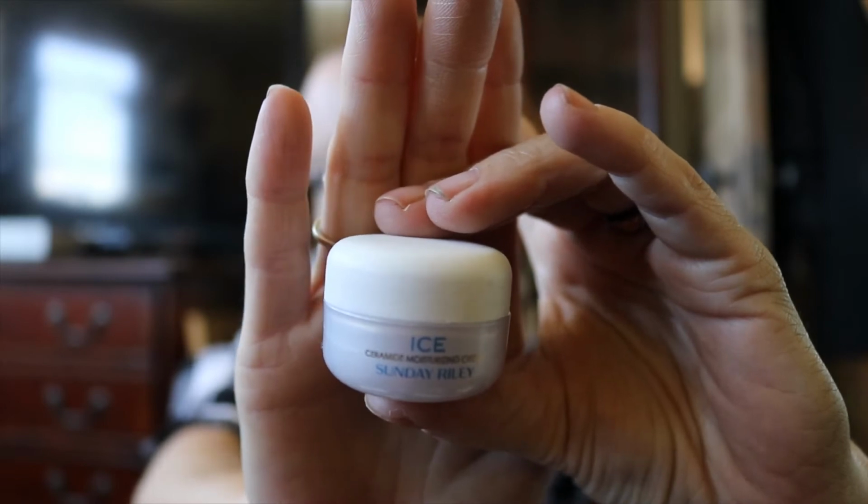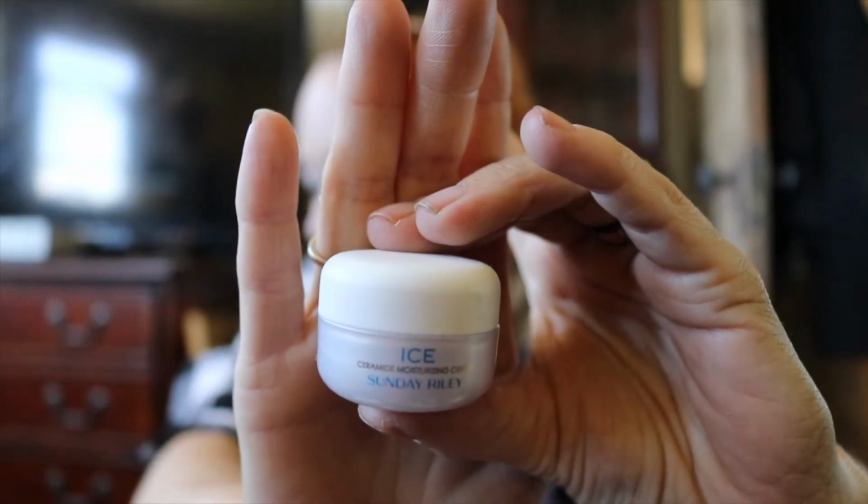And this is supposed to help with the fine lines and wrinkles by plumping your skin up a little bit. So I'm going to use this for a little bit and let you know how it turns out. In addition, I also purchased the Sunday Riley Ice. And again, this was another one I'd seen on a review that was supposed to help diminish the fine lines and wrinkles that you get over time.